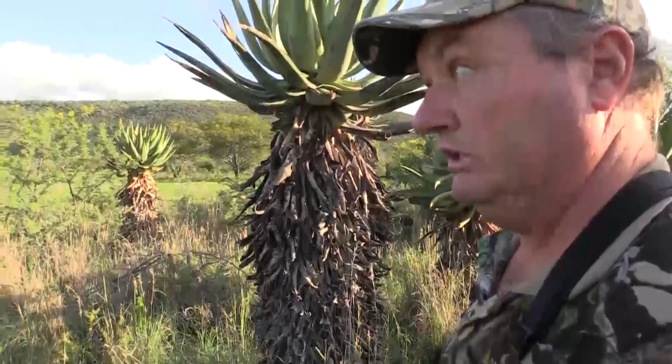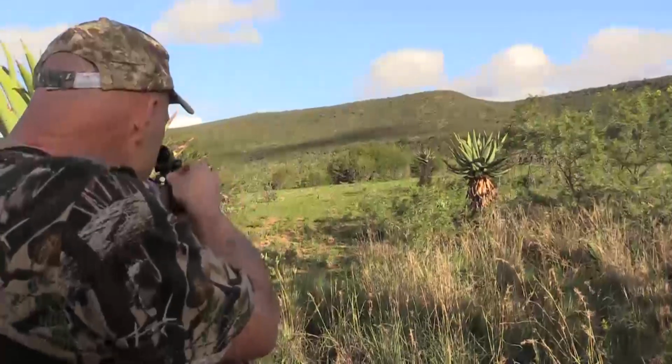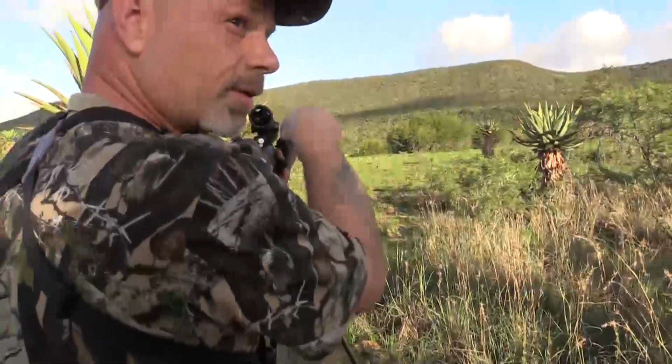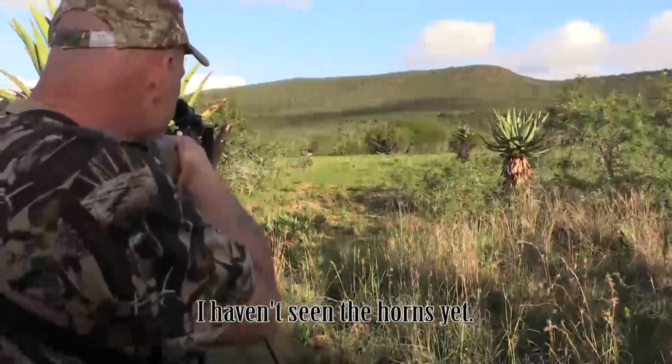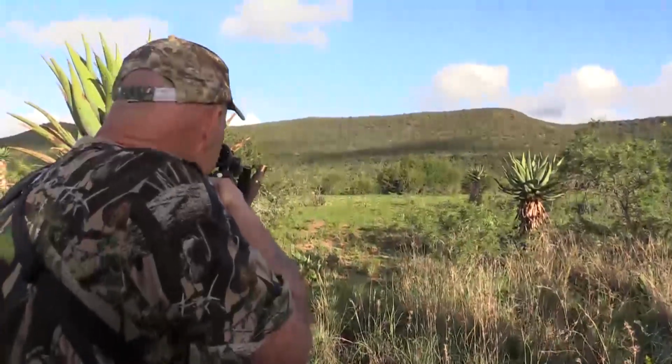Yards away. Close him. He's 20 yards away. Coming right out here, just behind this bush. I haven't seen the horns yet. Okay.